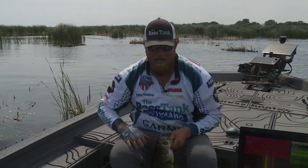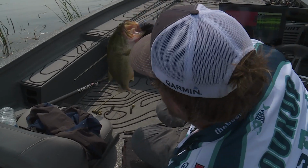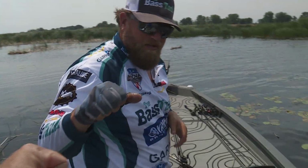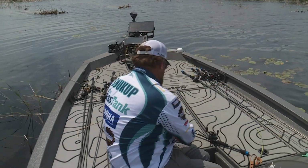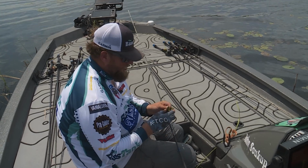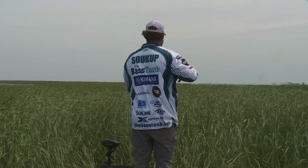Let's see if I got a pattern going. I mean, it's not like I'm culling small fish, you know? Look at this. See it? Oh, that's that long one, huh? It's that long, skinny one. Put her back in the water. Oh, let's go get another one. 14-12. Puts me closer to the 15-pound mark. All right. I don't know if that was luck or skill. I'm just gonna say I'm thankful that it happened. Holy cow.